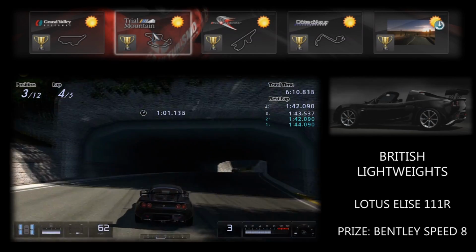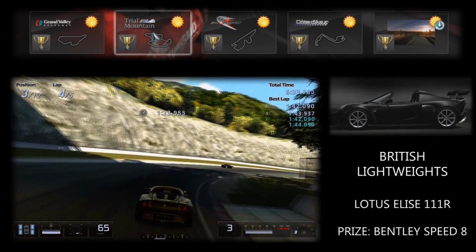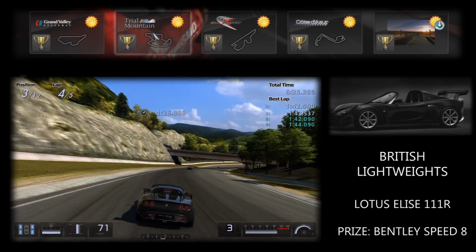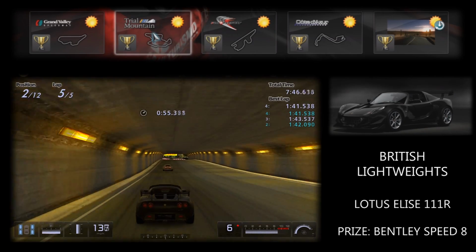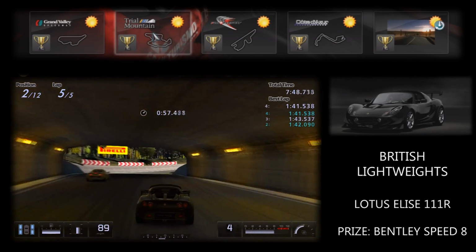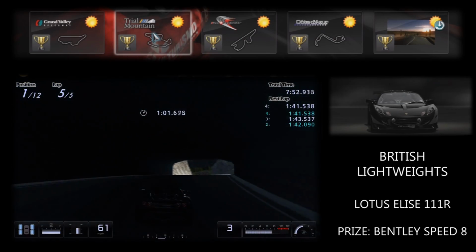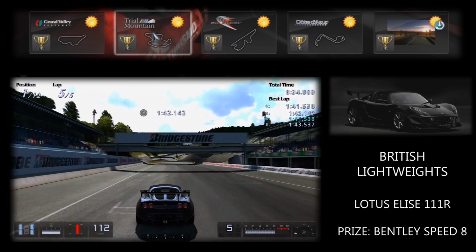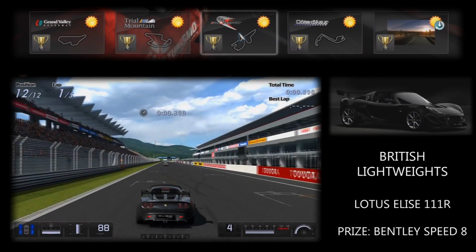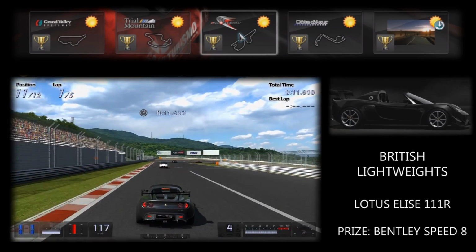You can see here I pick up 3rd position on lap 4 out of 5, with 2nd just ahead of me. Coming round the bend there with 2nd and 1st just ahead of that guy. I'm hitting 142s, 143s, that sort of time. I even get 141 there. And I actually pick up 1st place coming out of the tunnel on the last lap. So again, only 1 or 2 corners remaining around that, and it again can be a bit of a challenge, this one. So make sure you're getting your laps really smooth and really just precise here.